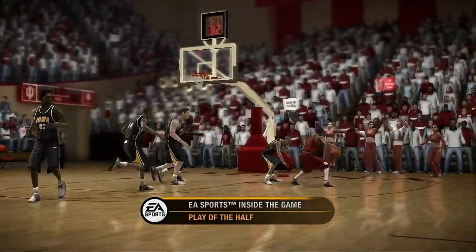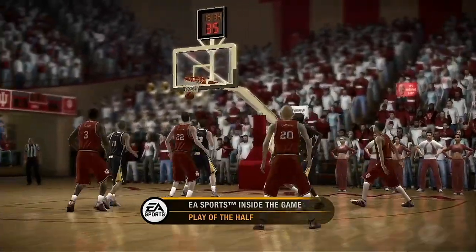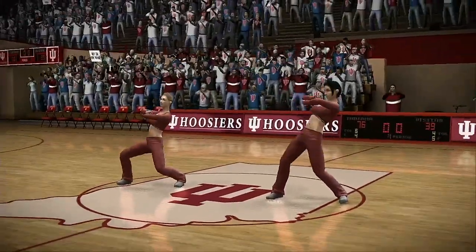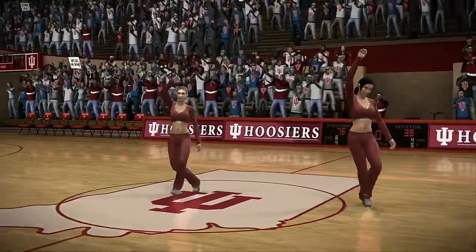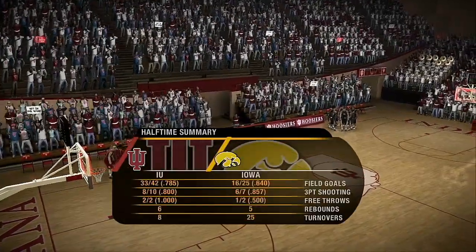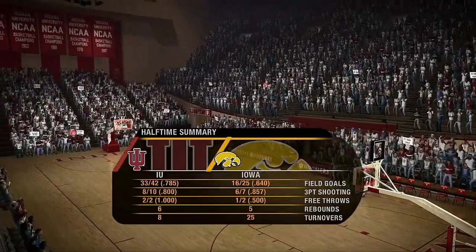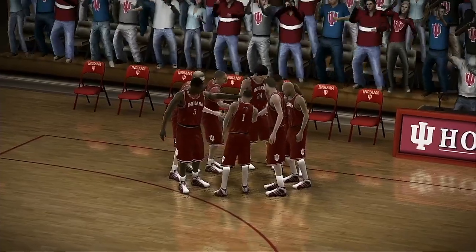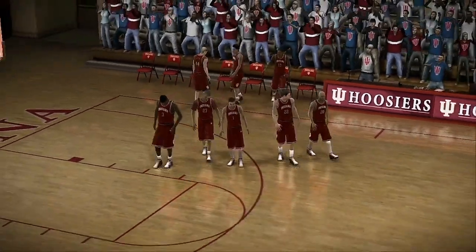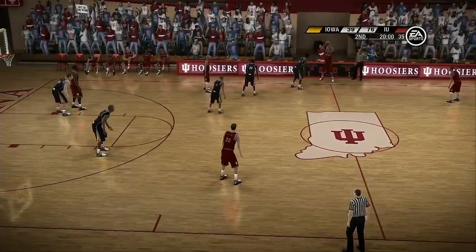Let's rewind a little bit here and watch the play of the half. Indiana shot a very good percentage in that first half. Patience and perfect execution played a very big part in that, Brad. Great job by the offense. All right, Dick, start of the second half. David versus Goliath. What do you expect?